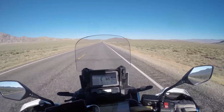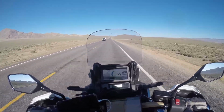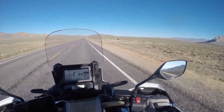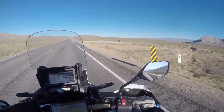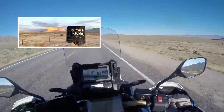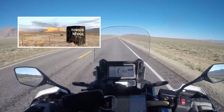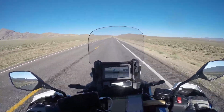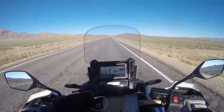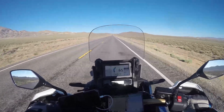Pretty cool place. I'm not going to pull over today, but I'm taking some pictures here. Maybe I'll throw one in the video too. I don't know if that's a water cistern or something. It says Nowhere, Nevada. It's Nevada, all right. They have a sign up in the bar that says you might call it nowhere, but we call it home, right? You'll meet some of the friendliest people over there, I'm telling you.